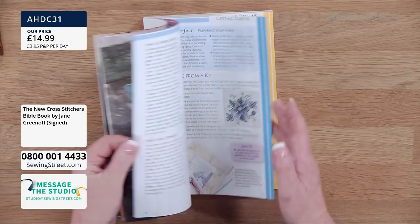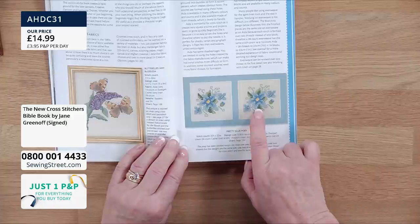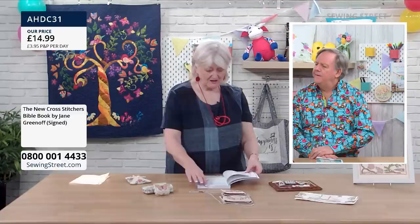Right. So this was printed, the idea being to show you from the beginning, for instance, here, this pattern is worked on Ada, and this one is worked on linen, and they're exactly the same size. It's that sort of thing that you don't know when you haven't tried any of this before. It explains to you from the basics what a chart is, how you work from a chart, how you start and how you stop.